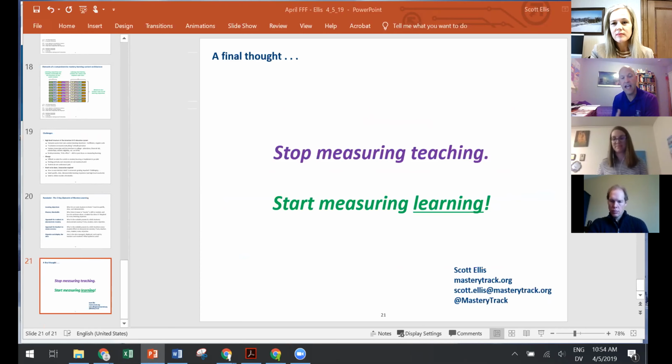And the key is having the mastery-based data at their fingertips. But once you have that data, then it's very much processes that educators know. Look at the data, decide what's happening, develop a strategy, implement it, and then repeat.